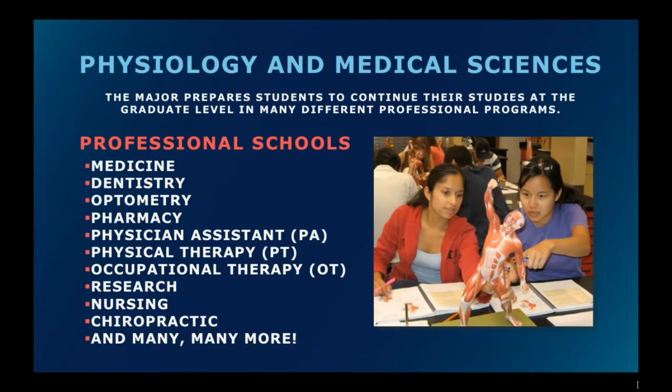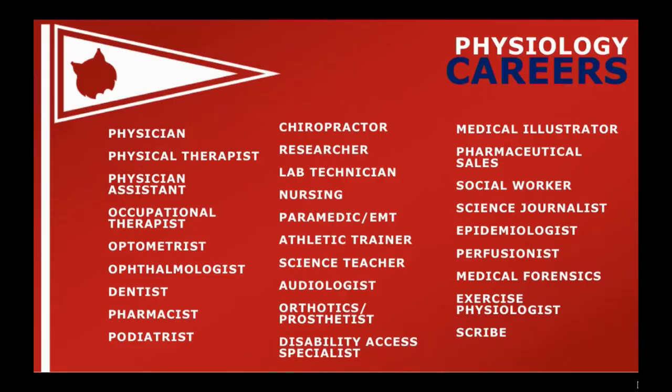So, what happens after graduation as a physiology and medical sciences major? Lots of our students end up going on to a professional program, such as medical school, dentistry school, optometry school, PA or PT school, or onto another graduate program if they want to focus more on research. But the possibilities are really endless with a physiology major. You could become a physician, but you could also become a nurse or a lab technician, a science teacher, a medical illustrator, a science journalist.